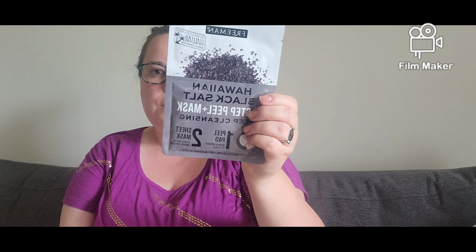Another thing that I love getting from the dollar store is this face mask. So this is a Freeman Hawaiian Black Salt 2-step face mask there. And then avocado and tea tree, Soothes and Nourishes face mask. I use face masks quite often. And I should mention that this one is a 2-in-1 peel pad and 2-sheet masks.